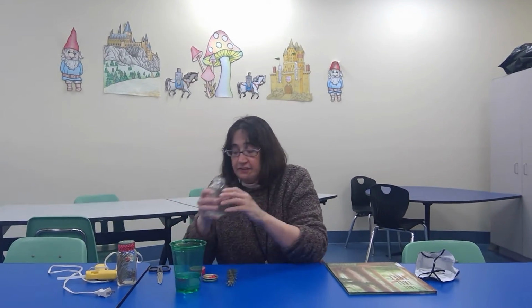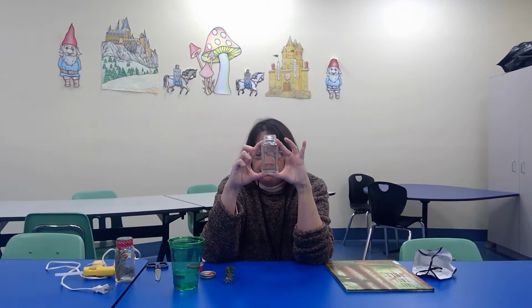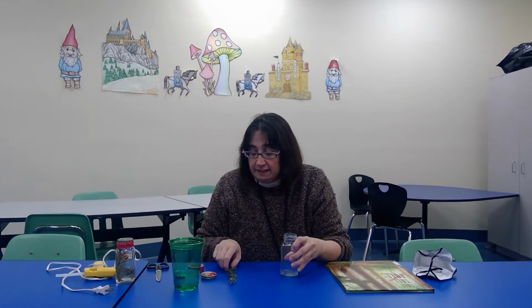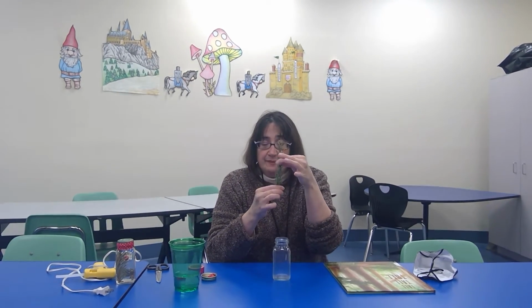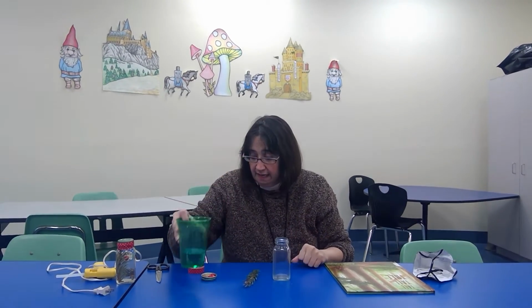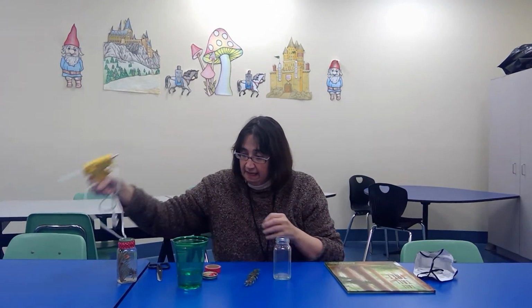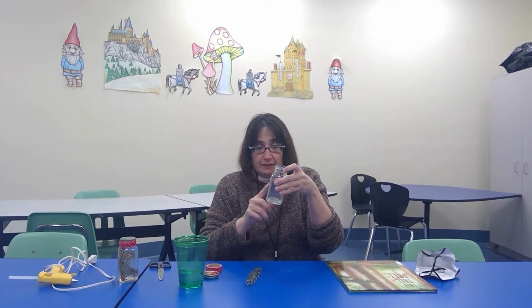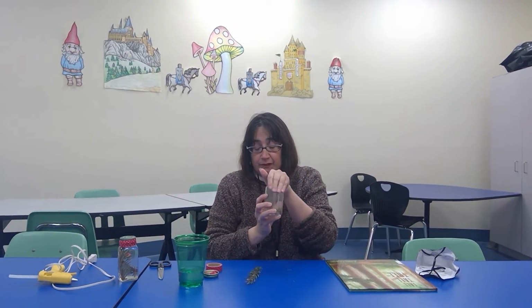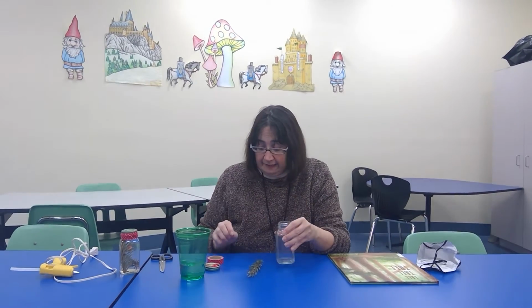You need a clear plastic jar. I had cinnamon sticks in this one from a hot chocolate party that I did. You need some nature. I have the pine tree. You need some water. You need some tape and some strong glue. Now you're going to start by taking the lid off your jar. You definitely need a jar or a bottle with a lid. And you're going to put your nature in it.